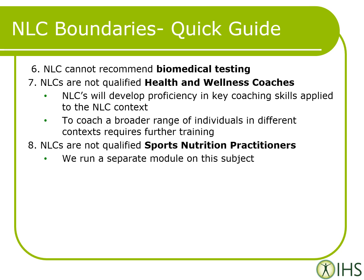NLCs cannot recommend biomedical testing. Again, this is more diagnostic in nature and you're moving into symptom analysis here. So any kind of testing needs to be done by a GP or another practitioner.